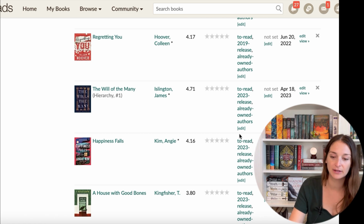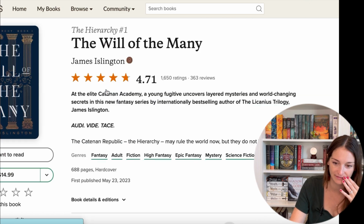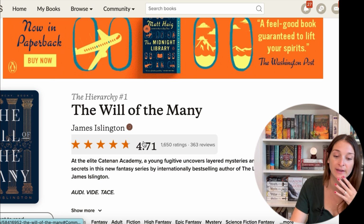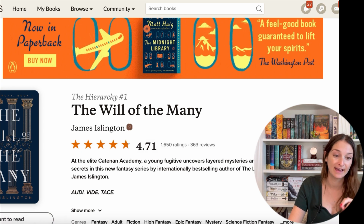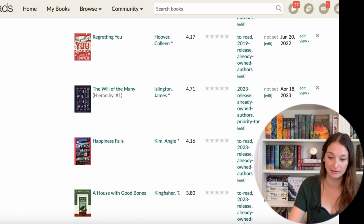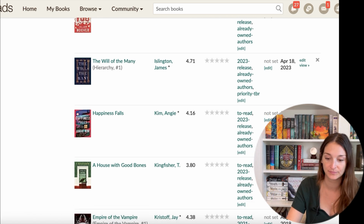And then, let's see. The Will of the Many, I've been hearing about it. Look at that average rating. That's insane. How many ratings does this have? 1,600, 4.71. That is unbelievable for Goodreads. I've not seen many average ratings quite that high. So we're definitely going to move that to the priority TBR. That is one I really, really want to check out.